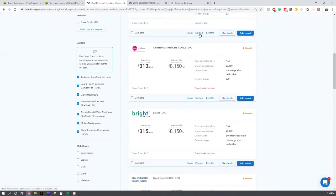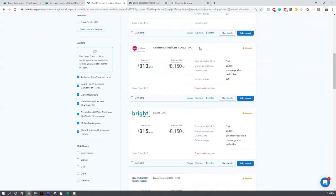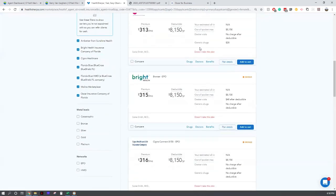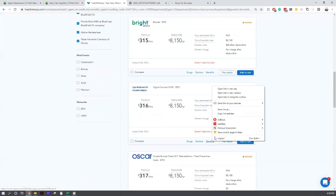Again, it all comes down to network. You've got to make sure all these networks are different, so you've got to make sure that their doctor's in network. Do that first and then see what's left. If Oscar's available, my preference is there. Cigna is also a pretty good plan. I think Oscar's still got a beat on benefits, but Cigna's got the reputation, right? They've been around. You know that they're going to pay their claims properly.